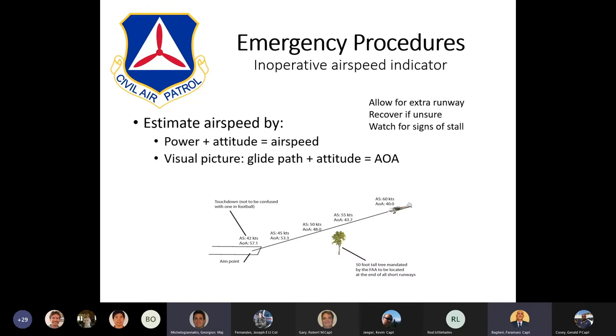Major? Yes. Quick question. Now we have all these gadgets in the airplane that give us ground speed. What are your thoughts on that? Yeah, so that's a good question. It's a tool in your toolbox.